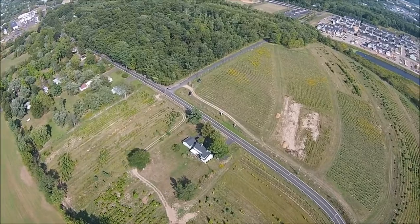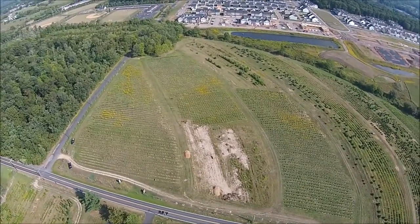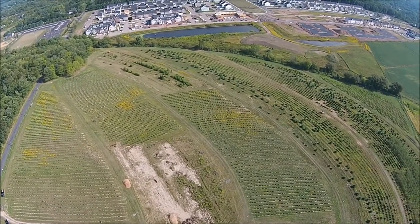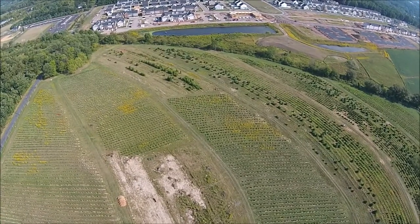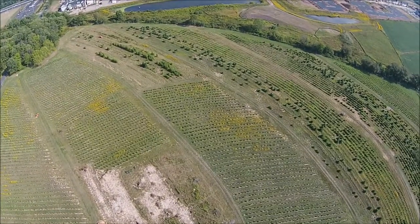We grow a lot of different kinds of trees and shrubs on this particular farm. We grow white pine, Norway spruce, arborvitae such as the Emerald Green, the Green Giant, Niagara, Techny, Elegantissima. And we're also growing one called Forever Goldie, which is a golden color arborvitae.